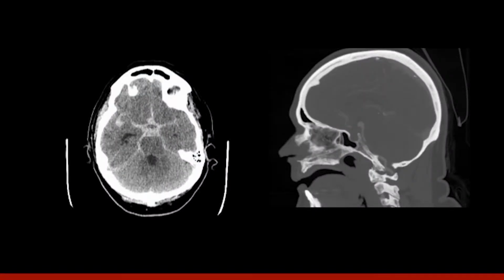Basically, the one on the left shows a CT with a classic subarachnoid hemorrhage, and the right is a CT angiogram demonstrating a basilar aneurysm.